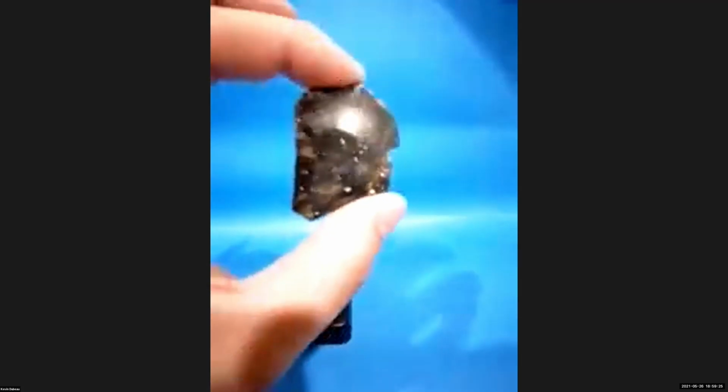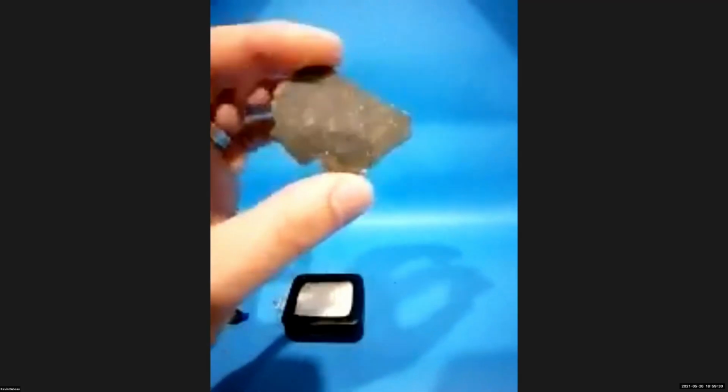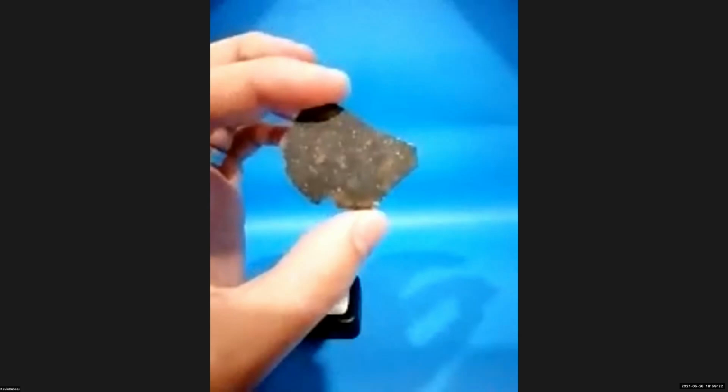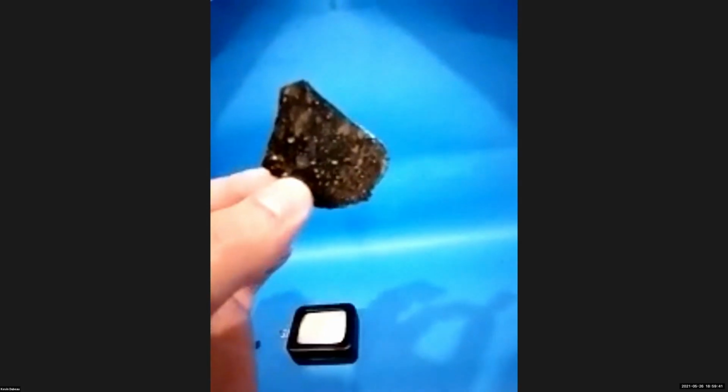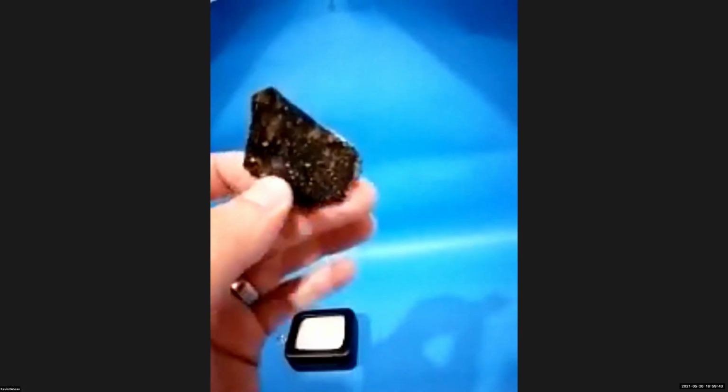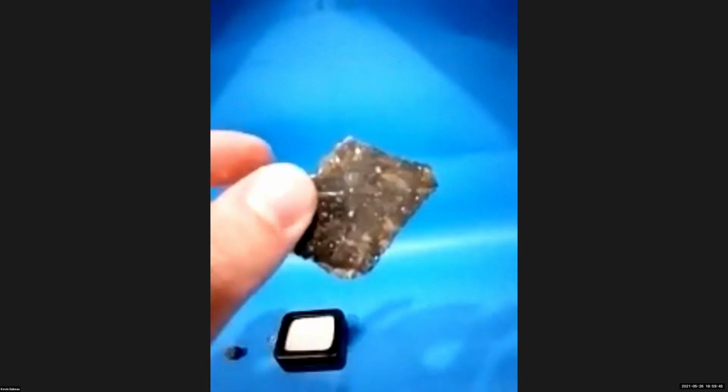Yeah, I call Matt Lunar King because every time I turn around, he has a new lunar and it's a one of whatever. That's beautiful, man. I saw this one on his eBay and I had to have that one. He called it the blue inclusion right there.